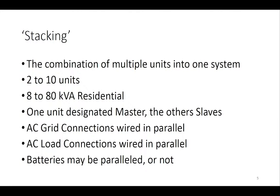Did I see a question? I had just one quick question about the last bullet point. So you're saying that batteries need not be in parallel connection. Do you have some guidance on the best topologies for connecting the batteries, or is that something very ad hoc? Well, the question was about battery paralleling. Do we have guidance for how best to do that?